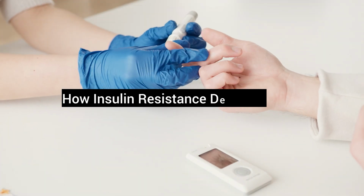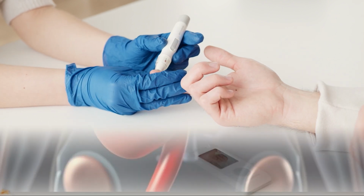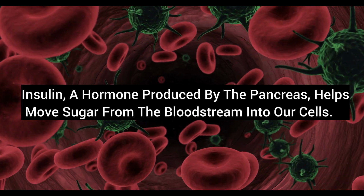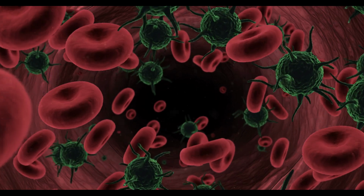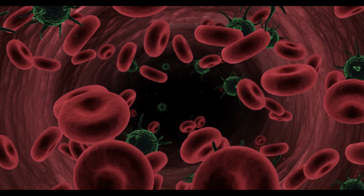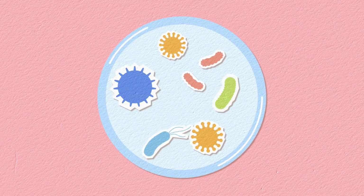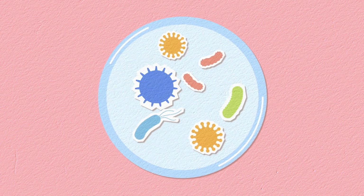How insulin resistance develops. Glucose, or sugar, is the body's primary energy source, and insulin, a hormone produced by the pancreas, helps move sugar from the bloodstream into our cells. However, when cells stop responding effectively to insulin, this process breaks down. The pancreas then produces even more insulin to compensate, but the cells continue resisting, leading to insulin resistance.